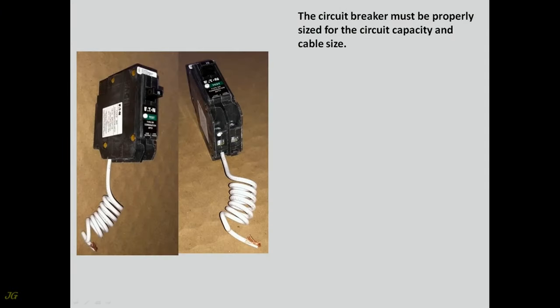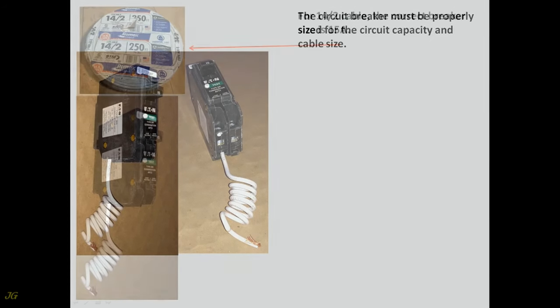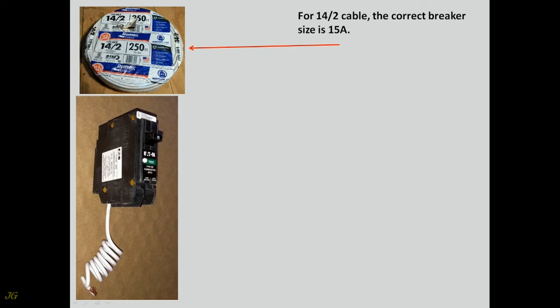The circuit breaker must be properly sized for the circuit capacity and cable size. For 14-2 cable, the correct breaker size is 15 amps.